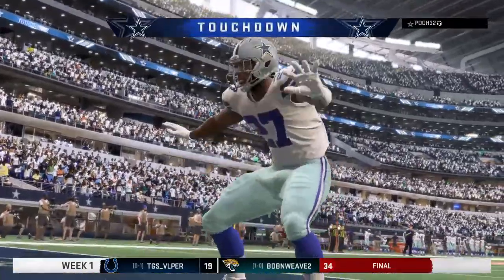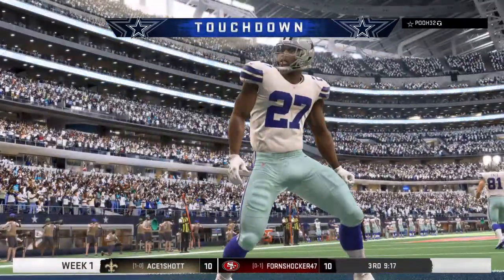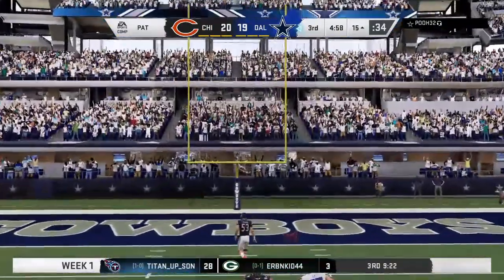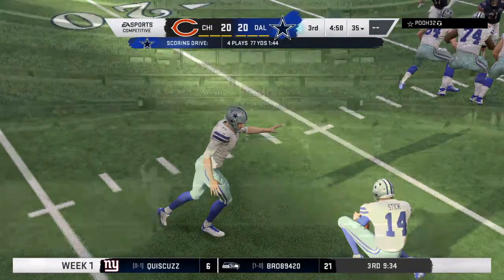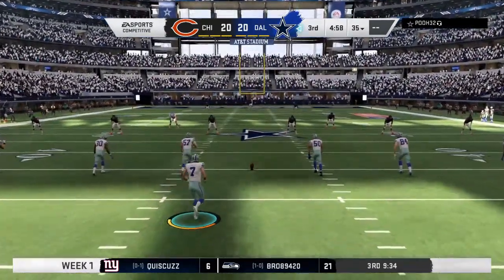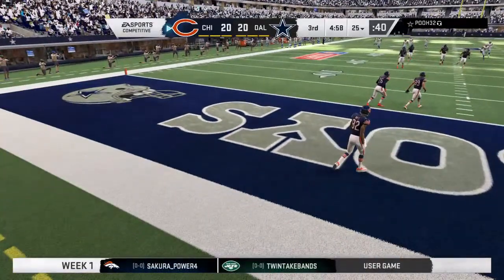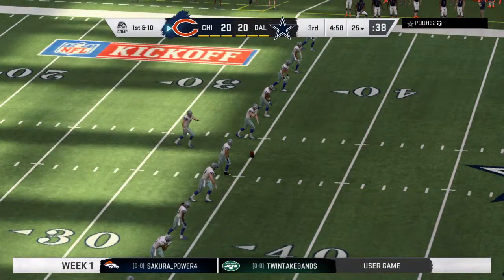There he goes. And he'll take it into the end zone for a Cowboy touchdown. A 23-yard run as they are an extra point away now from tying this football game. Gonzalez good on the extra point, and that will tie things at 20 all. So we're right back where we started, all even as the kick's away. And this will not be returnable. It's out of the back of the end zone for a touchback.